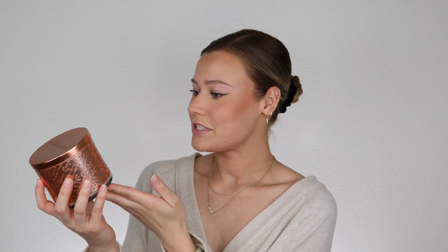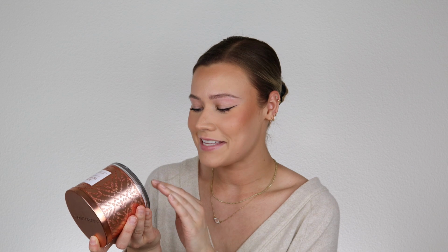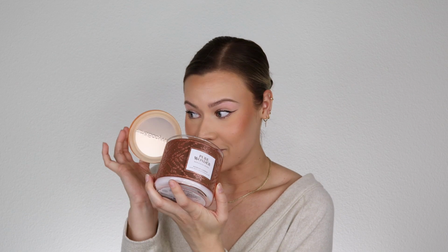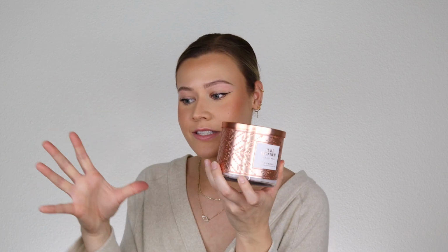So good. Ooh, this is a new one. Pure Wonder. The name just cracks me up. Like Initio's Oud for Happiness. I swear these names just kill me. This has iced rosé, star jasmine, and warm white amber. This is very good. This kind of falls in line with Gingham Winterberry Wreath. Not that it smells similar at all. I'm just saying it's in the same sort of scent profile, weather, occasion.